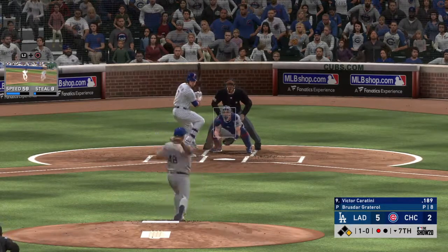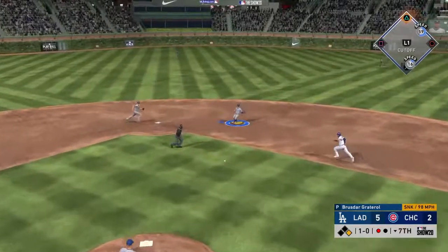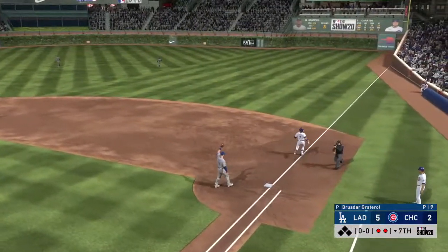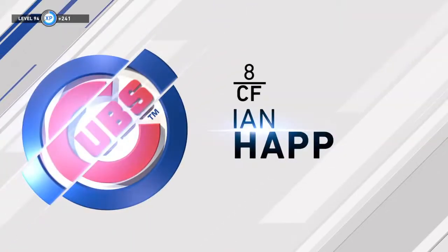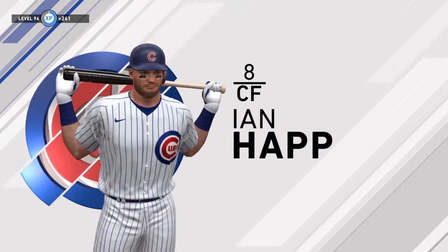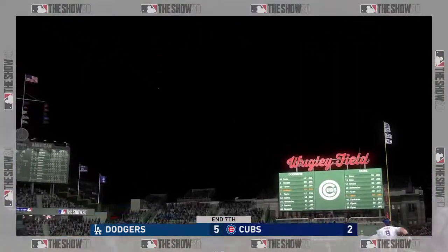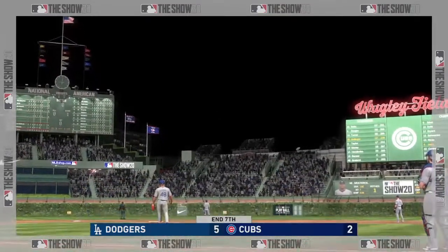The 1-0. Ground ball sent back up the middle. He's got it. One there. Out. Throw to Muncy to finish the double play. That retires the side. Cubbies draw a bit closer on the strength of this solo home run. We'll march on to the 8th. It's now 5-2.